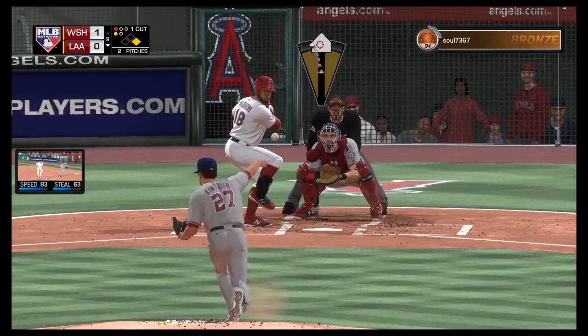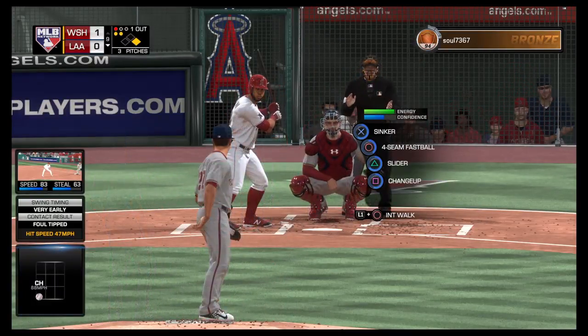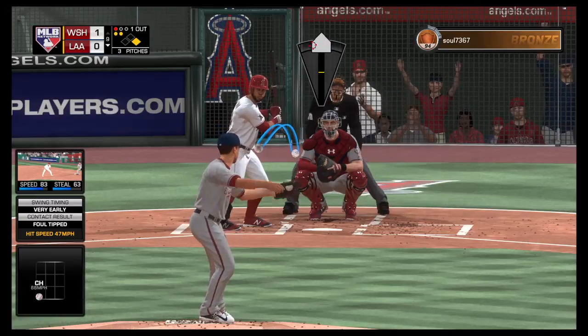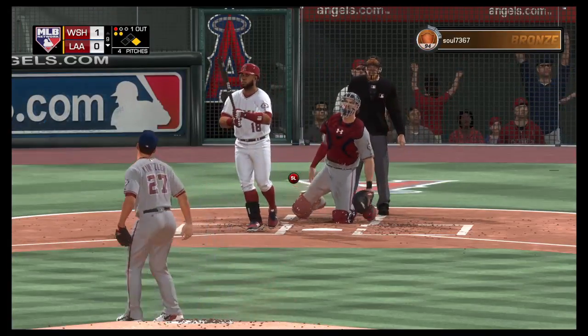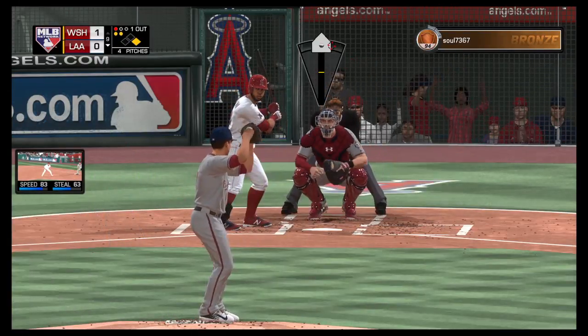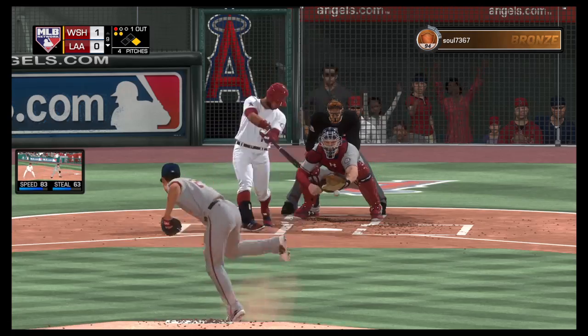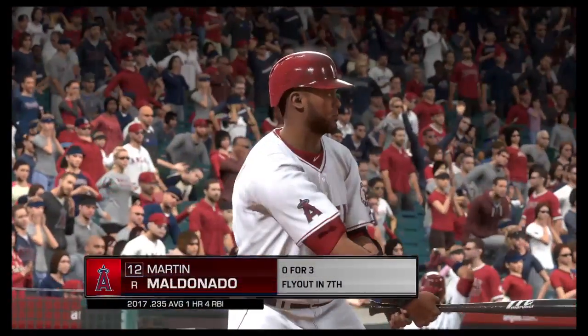He's set. Here comes the 1-1. And he'll just get a piece here as this is chopped foul at home plate. And he'll stay alive here as this is chopped foul at the plate. It'll remain 1-2. Good fight to that sinker as he gets him to swing through it for out number 2.